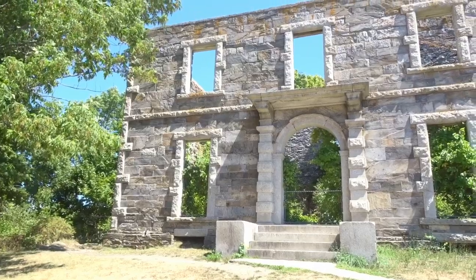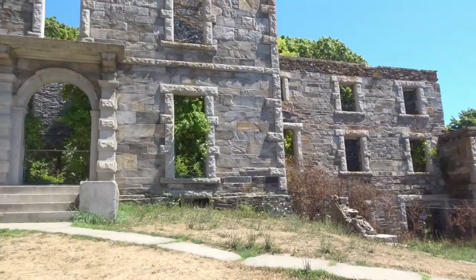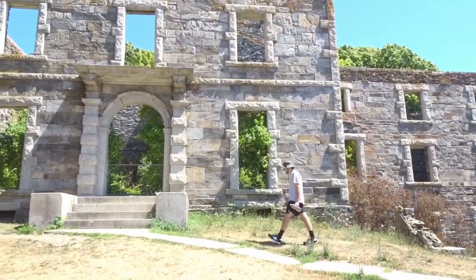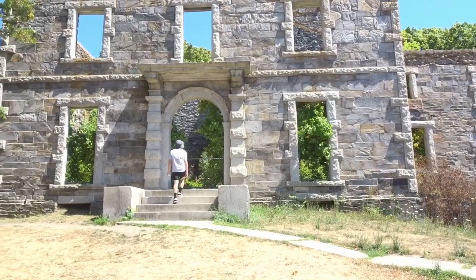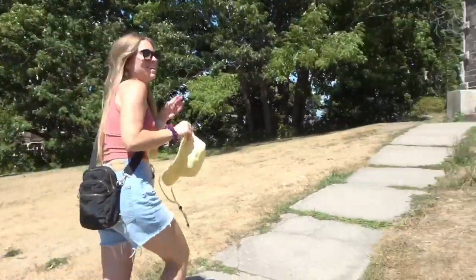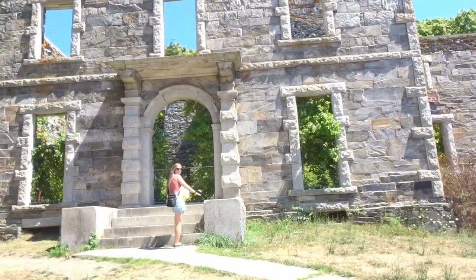No, honestly, this could have been a giant mansion back in the day. Probably. It's beautiful. I love the front here where they have the big entrance. I know.